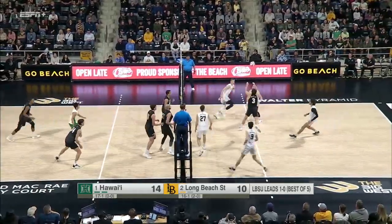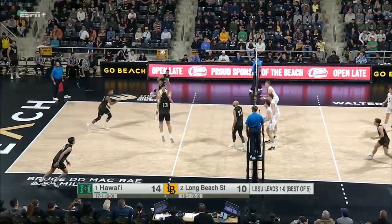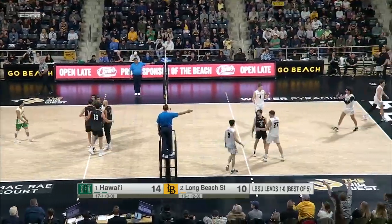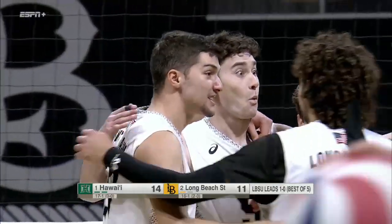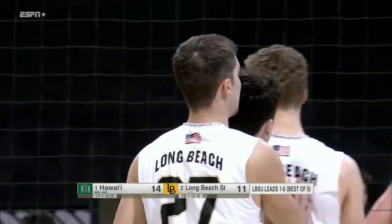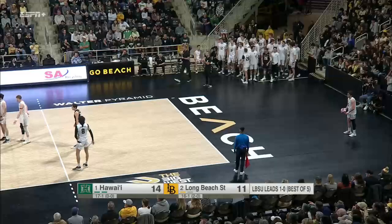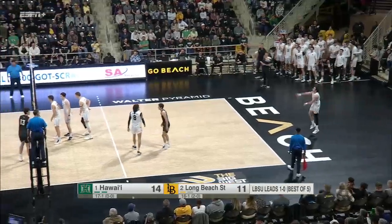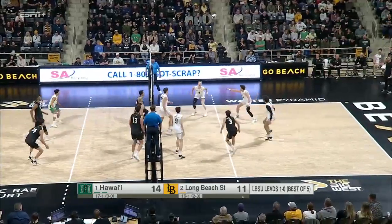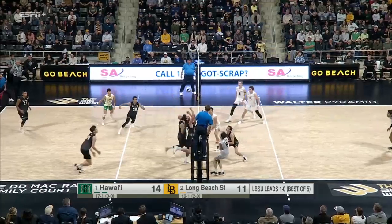Voss gets dug up by Chapanis. Harlan dug up by Thim. Todd. Did that breach the net? It did not. Either way, it seems like it was called inbounds. Regardless, good positioning at the net for Harlan and Bushkov. Harlan making an impact here in the second set. Voss dug up. The block back by Thim.